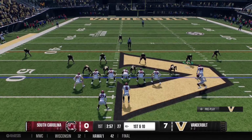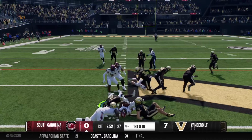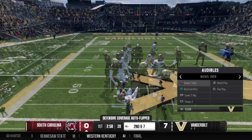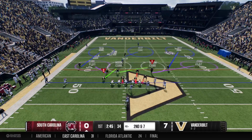Wide receiver coming across in motion. The inside handoff. Able to scrounge 3 yards out of that one somehow. It's 2nd and 7. Here comes the hurry up.